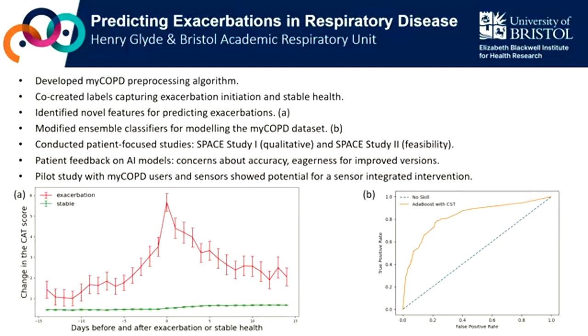After developing some models, we decided it was time to start facing the patients, and we've begun the SPACE studies, sensing predictions and alerts in COPD exacerbations. In SPACE Study 1, we met with some of the MyCOPD users and asked them about AI acceptability. How could this AI be introduced into their use of the app? There was quite a lot of keenness for the integration of this tool, but they felt currently the accuracy was not really usable in their day-to-day lives, and they said there really needs to be an improvement in the current accuracy of the models.